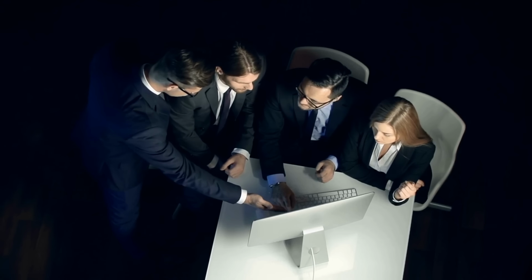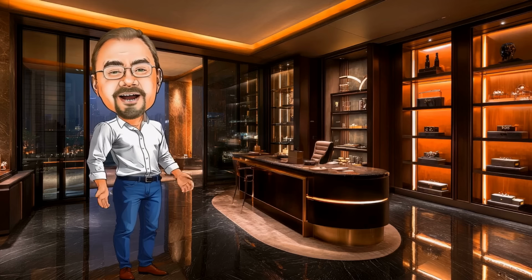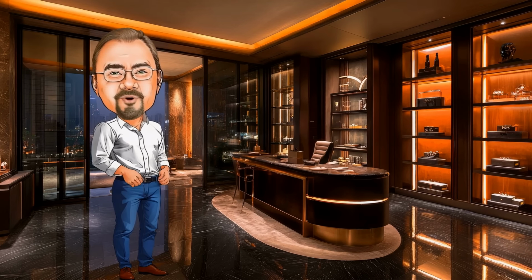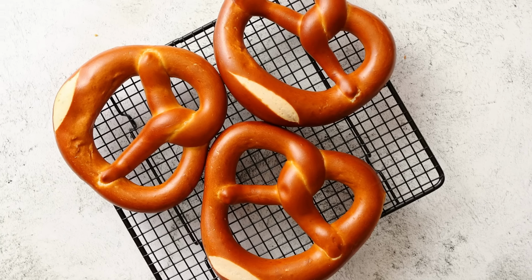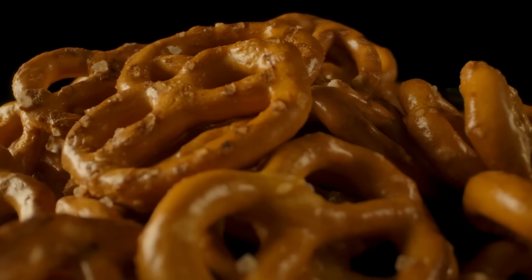The experiment is over and my palate has been everywhere. In last place is the milk chocolate with pistachio. Too sweet, too distracting, and not in sync with the cigar. Next is the freeze-dried apple. Excellent as a palate cleanser, but not strong enough to stand alone. In fourth place, the sourdough pretzels. Dependable, enjoyable, but not revolutionary.